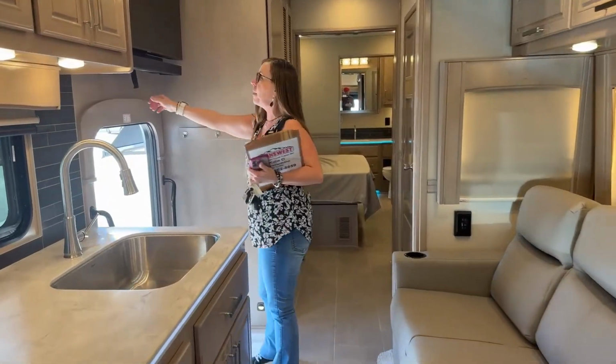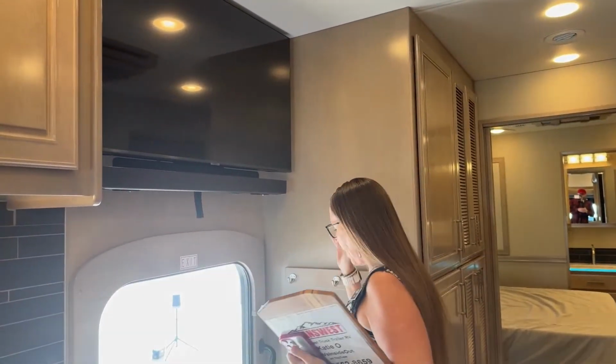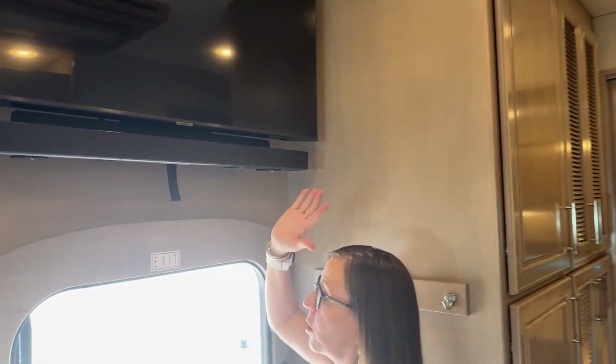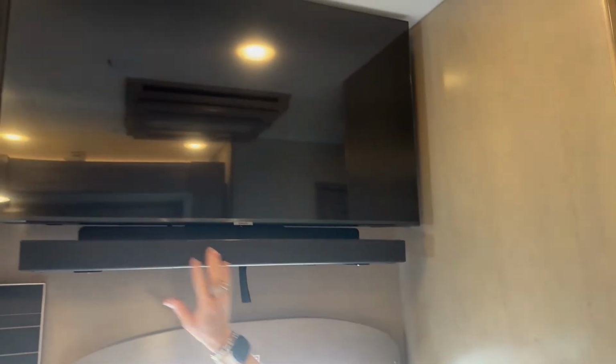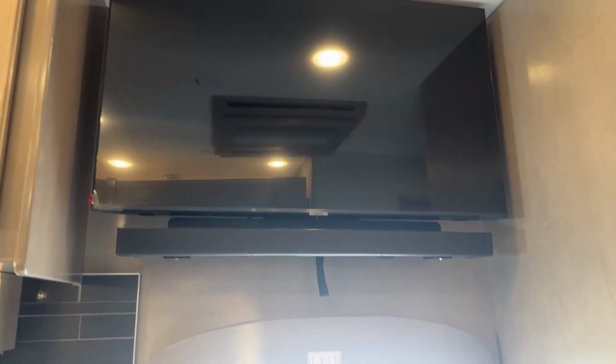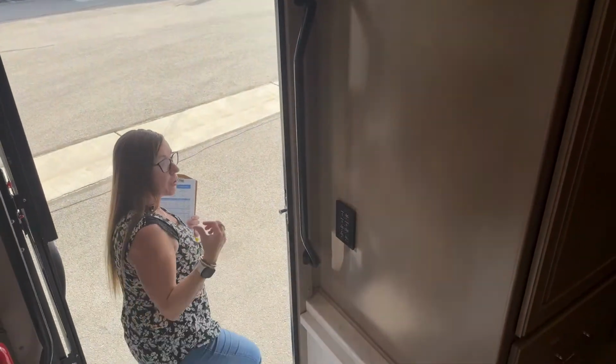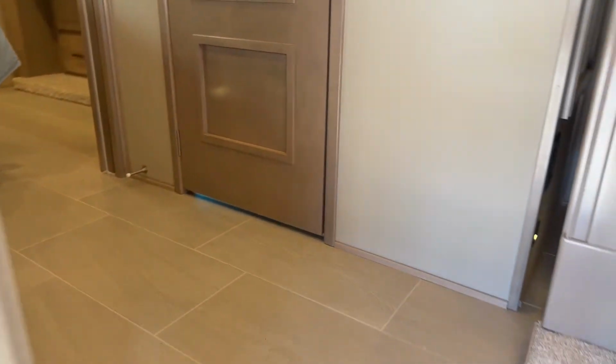This TV does pop off the wall, so if everyone's sitting around here, including my far back space where I would have my Prosecco, you can angle this TV. The sound bar has a subwoofer. It's got great surround sound for even if you're not doing movie night. If you're just listening to your track list, you can Wi-Fi into that. And then we've got the nice keypad here.